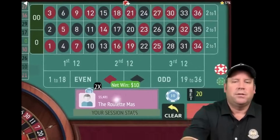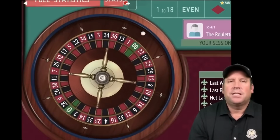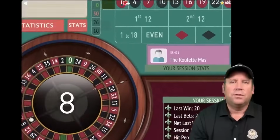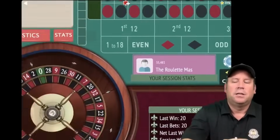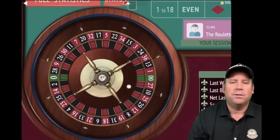Okay, there's another $10 win. So we're up 40. Right now, we're just rebetting and spinning. The reason he uses second and third column is because those numbers are bunched together on the actual roulette wheel. And Sonny says that really helps your chances. And we're up 50. Let's just rebet and spin. And again, once we get a loss here, I'll show you what to do next.